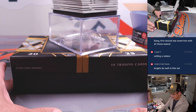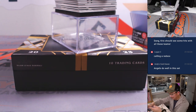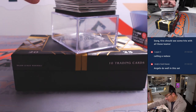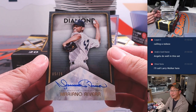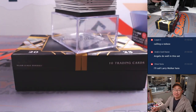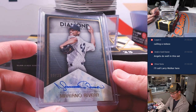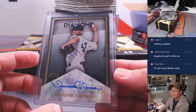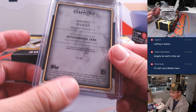All right, good luck. We're going to lead off with Mariano Rivera. What a start. 5 out of 25. And that's going to be for Chris and the Yankees, one of his last spot mojo teams. Excellent penmanship. He would be a keynote speaker at Jaspy's autograph camp, that's for sure.